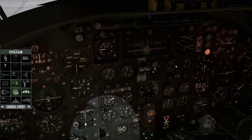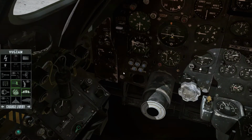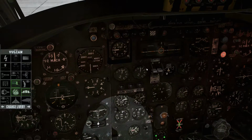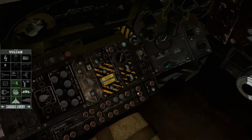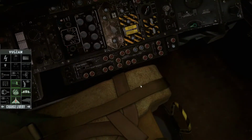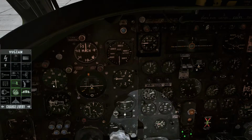We can check. Let's check the speed brakes. So there you go. I'm extending the speed brakes. You can see that it's working there. I'm going to switch that over to MFS because I don't want any chance of this going wrong. That's fine. We'll check the bomb bay doors. You can see it with the lines, and that's open. Great. Go ahead and close those. Speed brakes are off. That looks pretty good to me.